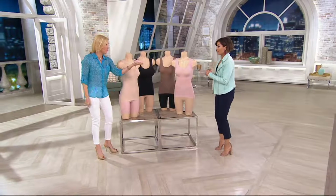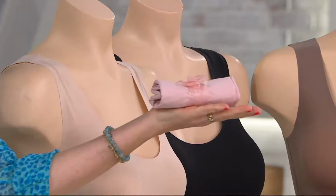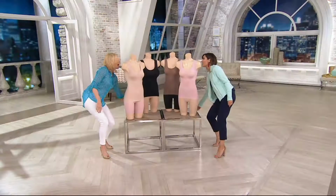Absolutely. This is the cami. Well, Spanx you again then. Yes. Wow, so perfect for luggage and vacation and all of that.